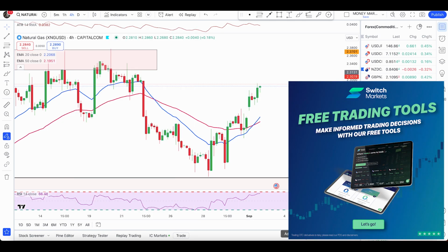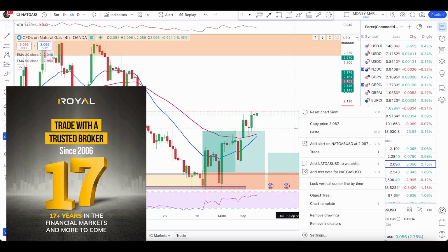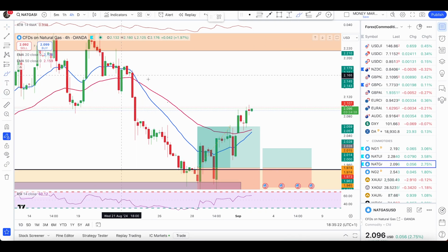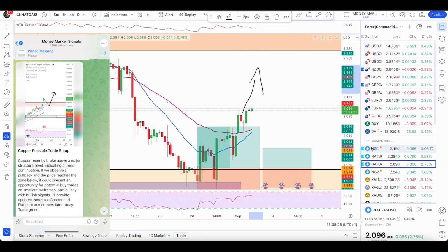A quick one on natural gas, gold, silver, and crude oil, starting with natural gas. So what do we have right here? Price nicely pushed up as expected and is still pushing higher. Price has now broken above the 50 EMA with momentum, which is a good signal that price will likely continue to head higher.